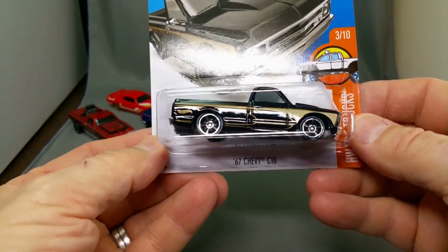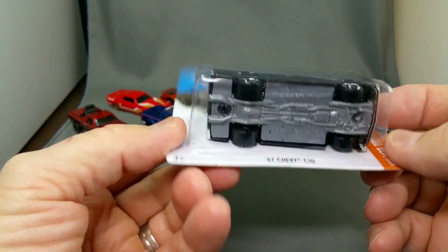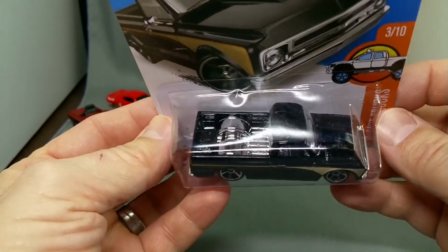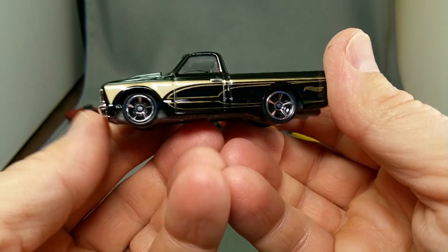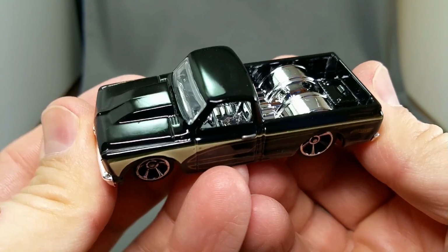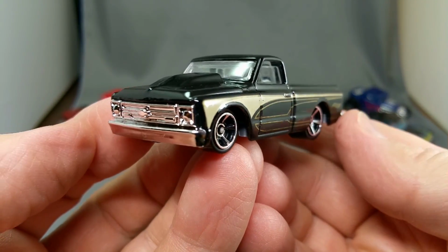Here's a pickup truck. I do have a nice selection of pickup trucks. This one's been tubbed. Got the big fat tires in the back and the wheel wells inside. '67 Chevy C10. Got some pretty serious tampos on that. Pop that open. Hopefully they're good on both sides. Oh yeah, look at that. That's a good looking model. Well, we got a couple of little dings in the tampos. I just can never have everything perfect, but that's a good looking model.